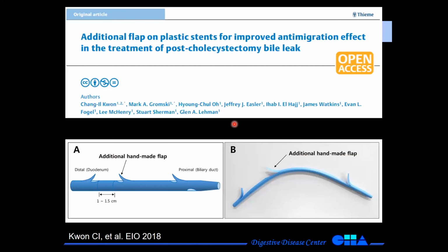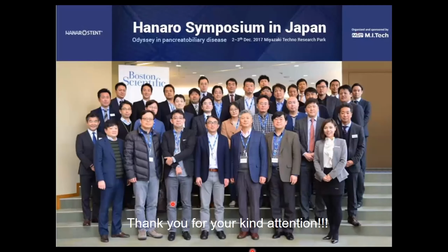This is my last slide. I introduce another type of stent modification. If you artificially make one more flap on the straight type stent, distal migration can be easily prevented. Thank you so much for your kind attention. I miss all of you.